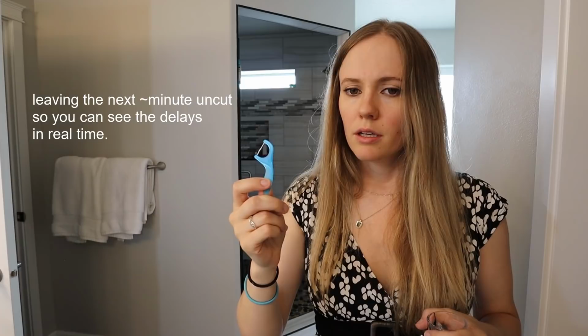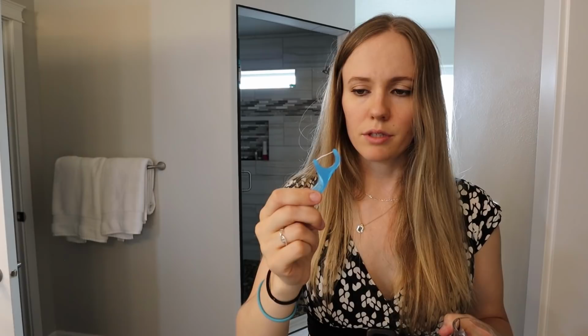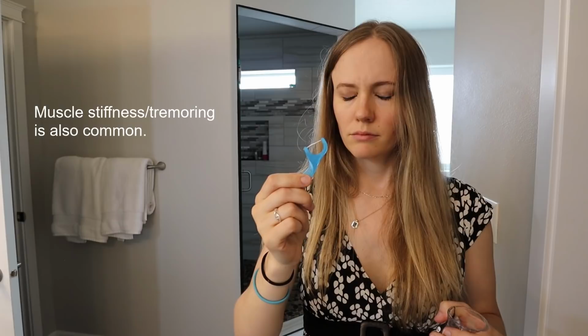Flosser thing. I don't think these do as good of a job as doing string on your fingers, but if I have a migraine and I don't feel like I can do it with my fingers, then sometimes I can use a flosser and still be able to floss. I have clear thoughts in my head, but my face doesn't want to move. Let's get a move on.